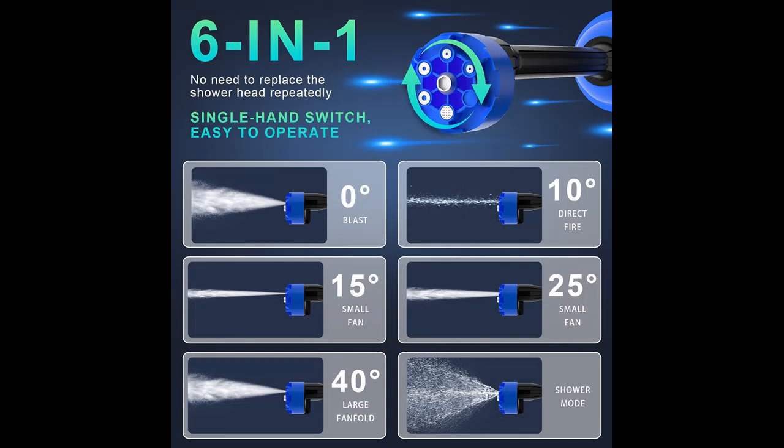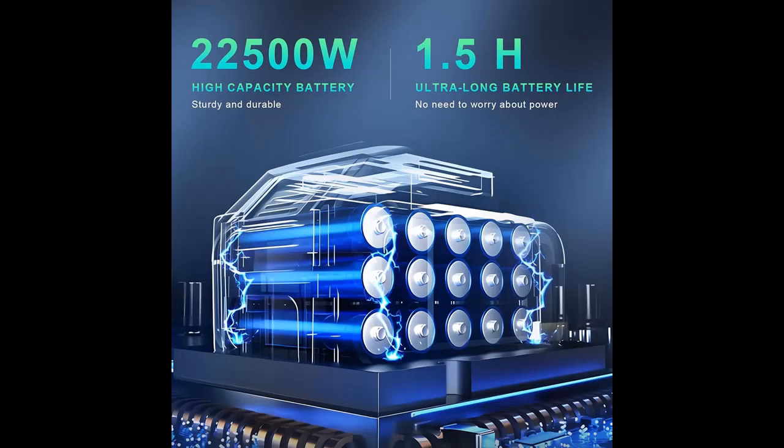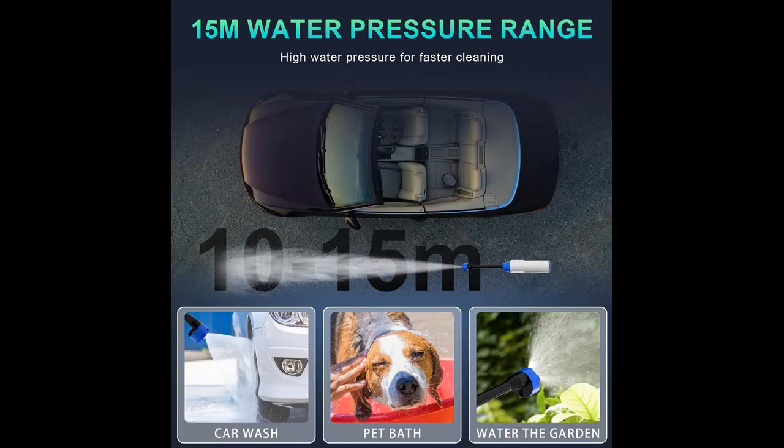Multifunctionality. Car pressure washer adopts 6-in-1 nozzles, respectively 0 degrees, 10 degrees, 15 degrees, 25 degrees, 40 degrees, shower mode, which can be freely adjusted according to the use of demand, and can easily remove the stubborn dirt on various surfaces. Pressure washers are very versatile and can be used to clean cars, floors, driveways, patios, gardens, and more.